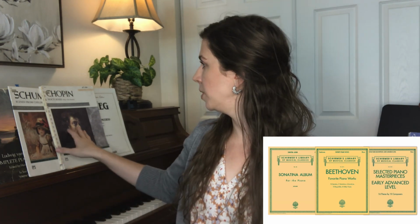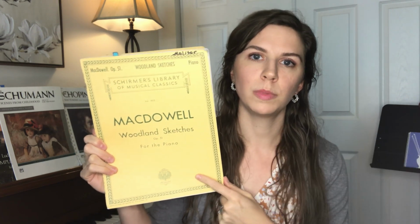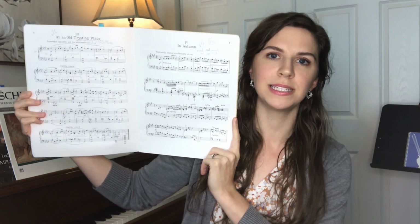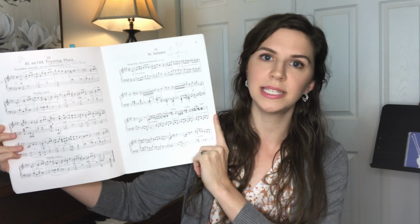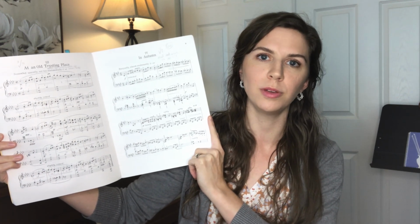So first of all, Schirmer Publishers is a really good one. I'm going to show you an example here, and you can find all types of different piano works with Schirmer Publishers. So Schirmer tends to have nice printing quality, as you can see, and it's spaced out nicely, so it's not too small, not too big, and is laid out really nicely.